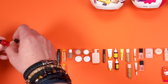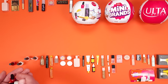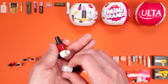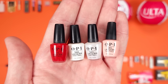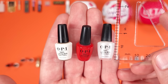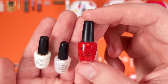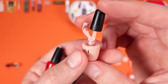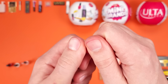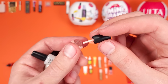Since I opened 6 of these balls for the short I made, I obviously have 30 minis from that. So let me show you the ones that we didn't already reveal during this video. I got these 4 OPI nail polish out of the 6 available, all different shades, and I do have a duplicate of the white one, which is called Funny Bunny, and the red one, which is called Big Apple Red. Also, I got this cool Frozen Moment pink OPI nail polish, and yes, they all open except the Frozen Moment one, obviously, because it's already opened.